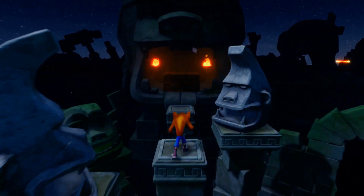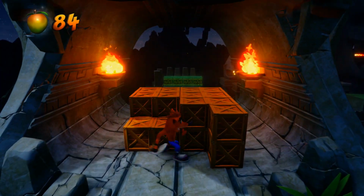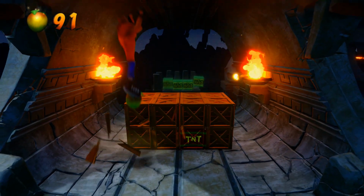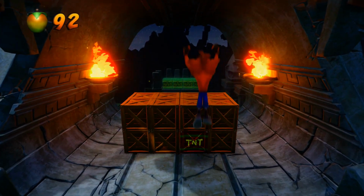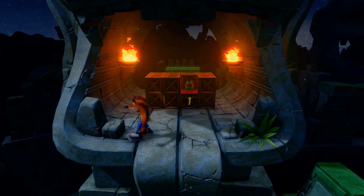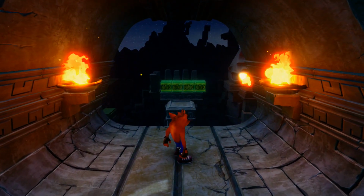Those guys don't flame you. They just look at you. Now, be careful. There's a TNT in this. Actually, in the original, which I don't know why they took out, there was a Wumpa Fruit on top of the crate to indicate, be careful. They took it out because it's a secret.